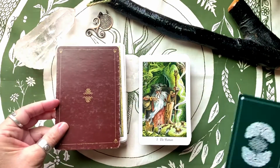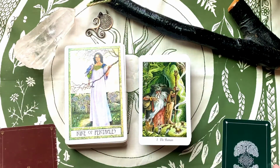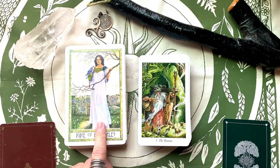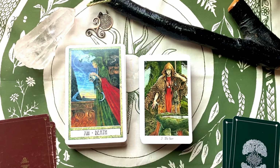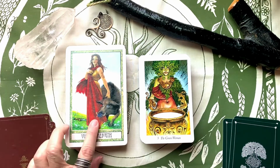Oh, back. Oh, this deck is in order. This deck isn't in order. But we're just looking at the illustrations today mostly. Look at this Death card. Look at this Seer card. Amazing. Strength.